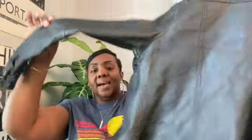I am going to stick this in the cleaners today, just to get it nicely cleaned and deodorized. There is a little bit of wear around the collar, but I'm not really too bothered by that, to be quite honest, because nobody's gonna see it. But yeah, this Moto style jacket that I purchased from the thrift store for $10.